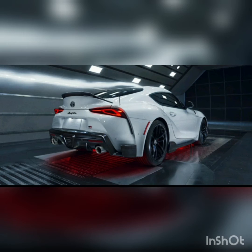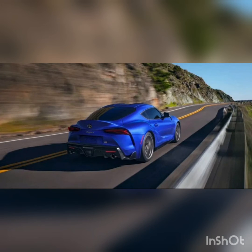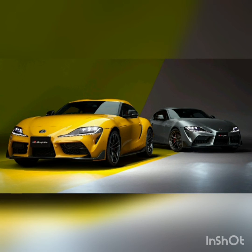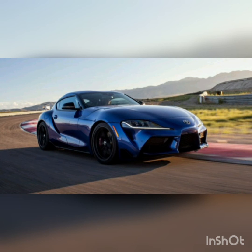The most efficient GR Supra is the one with the turbocharged 4-cylinder engine, which earns EPA ratings of 25 miles per gallon city and 32 highway. The more powerful GR Supra 3.0's ratings are still pretty good at 23 miles per gallon city and 31 highway for the automatic, and 19 and 27 miles per gallon for the 3.0 manual.